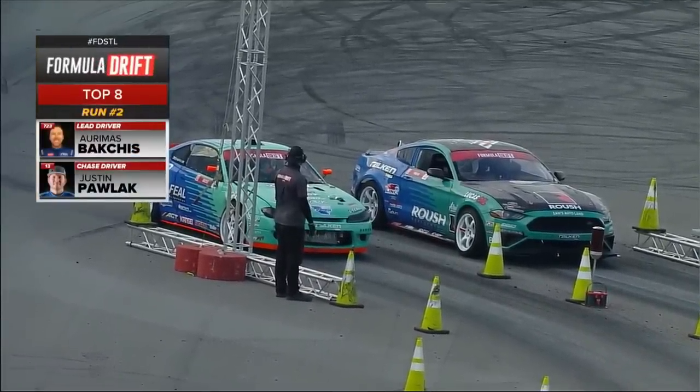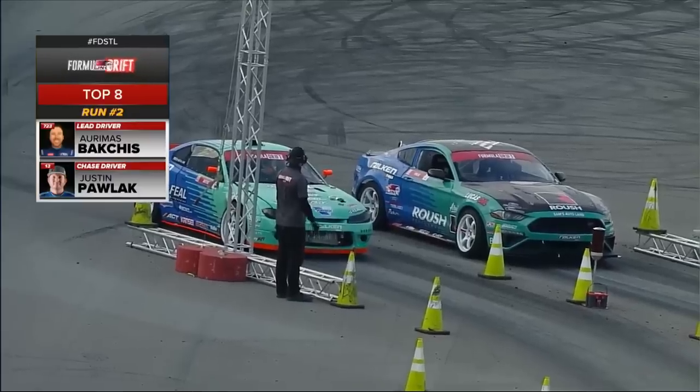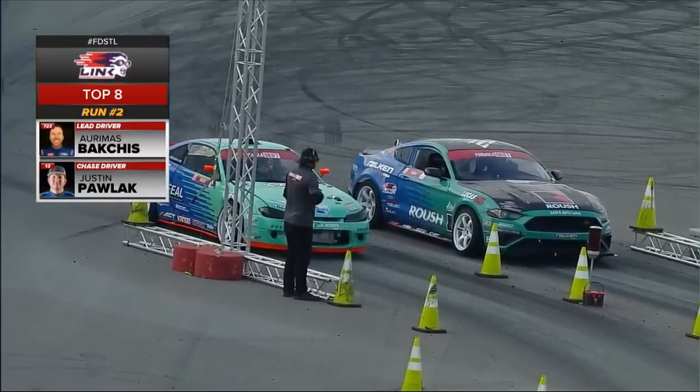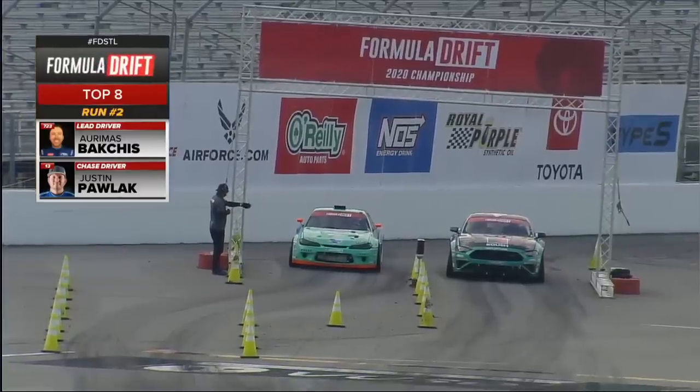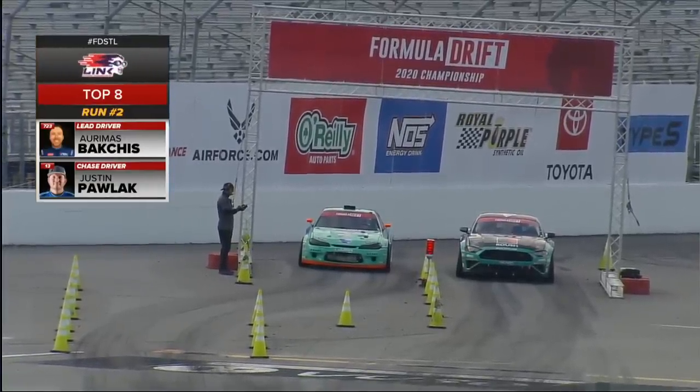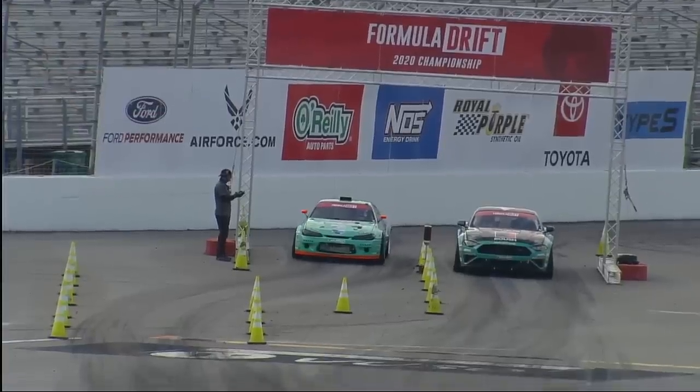Come on, St. Louis, make some noise for JTP and Odi Bakchis, who's going to the Final Four, the final battle here in the Link Engine Management Top 8. Link, the official engine management unit of Formula Drift.